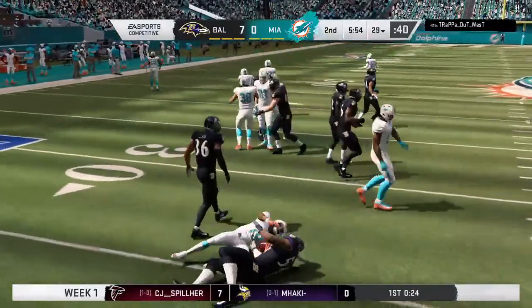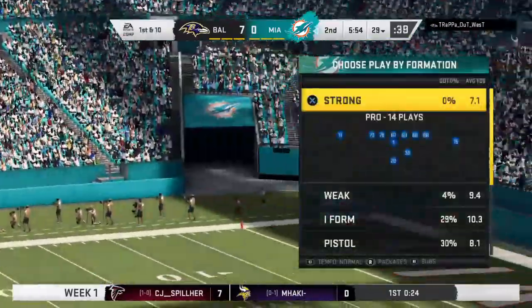And a good return as he'll be stopped just shy of the 30-yard line.